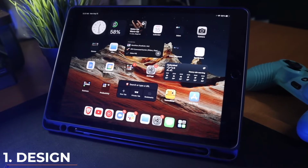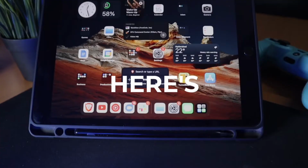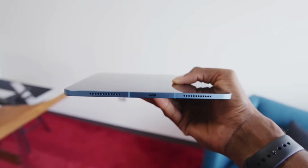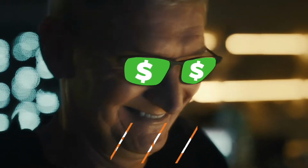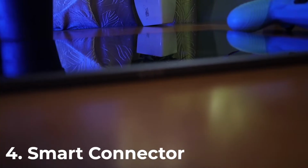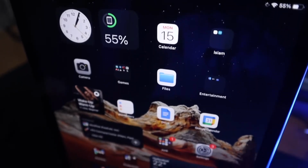Starting with the design, the iPad 9 Gen has this typical iPad look. It is kinda outdated, but in my opinion, it is perfect. Here's 4 reasons why. It has a headphone jack, unlike the iPad Air M1 or probably the Pro. It has a reliable Touch ID, unlike the iPad Pro, which cost $800. It is fairly lightweight, coming at around half a kilo. It has a smart connector so that you can dock a keyboard. So yeah, except the bezels being kinda thick, almost everything seems to be perfect.